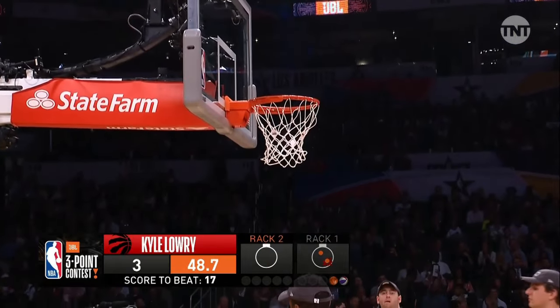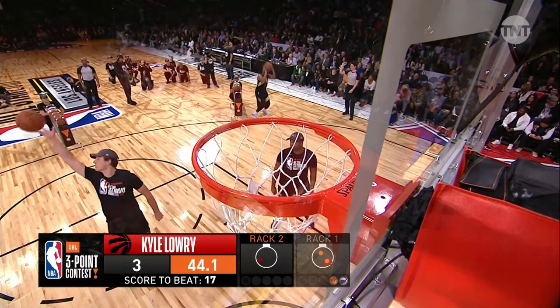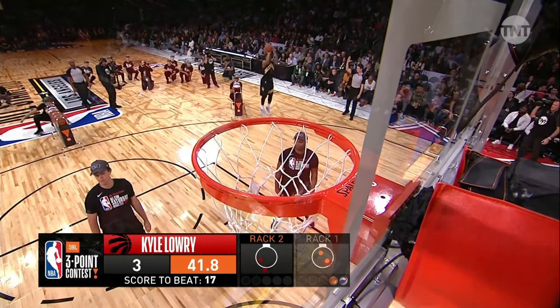You can see our shot factor down on the bottom there. Each of these shots is being recorded for you to see where players are maybe missing just a little bit. Kyle is trying to find it there in rack 2.